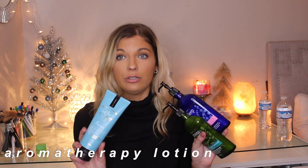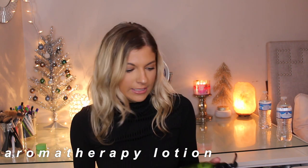I'll just throw these, one in my purse, one in my backpack, and just have one around me at all times. All right, so another holiday essential is going to be some lotion. Some of my favorites is going to be the Aromatherapy line from Bath & Body Works. So I have the Stress Relief Lotion, Eucalyptus and Spearmint. This helps you relax and think clearly.